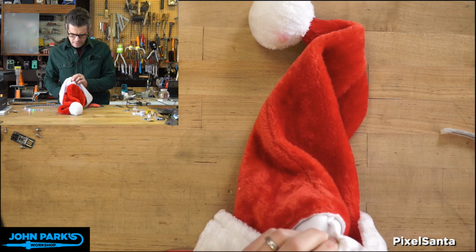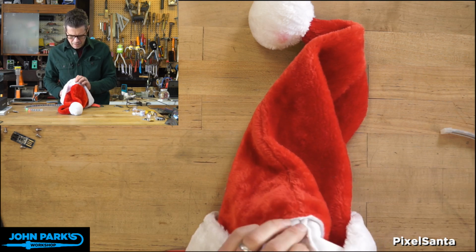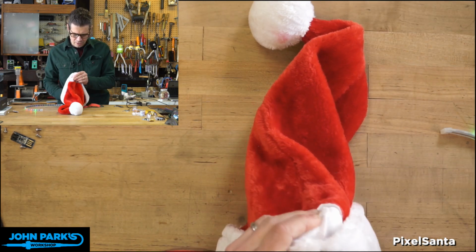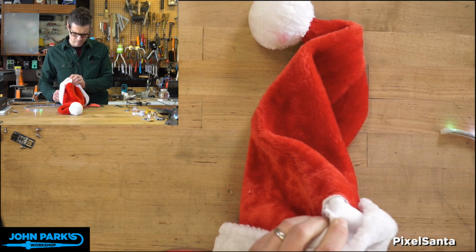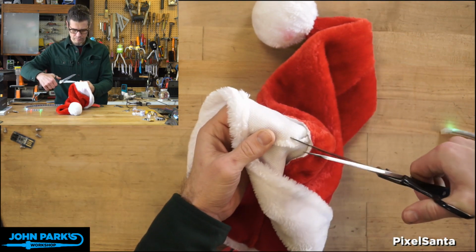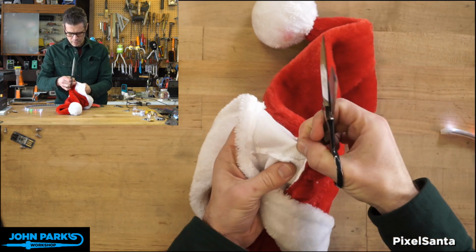Luckily, these are not family heirloom expensive Santa hats. This is your dollar store kind of Santa hat. There we go. Make sure you can see that. Oh, where did I come through?